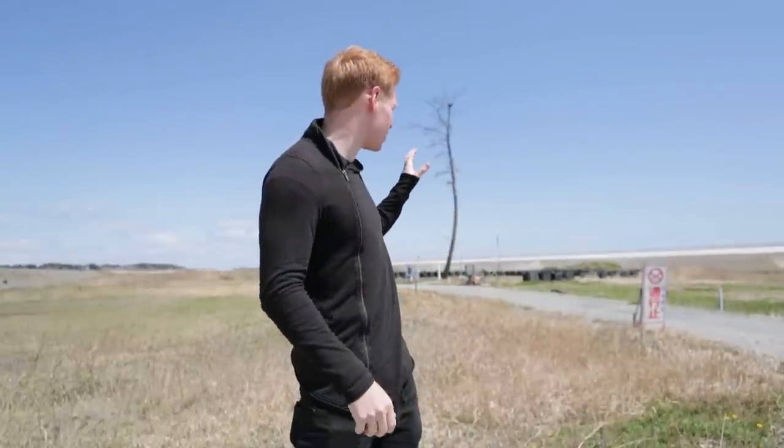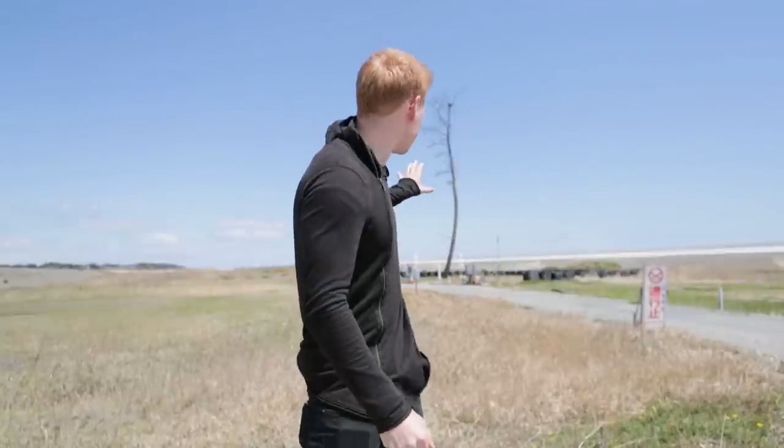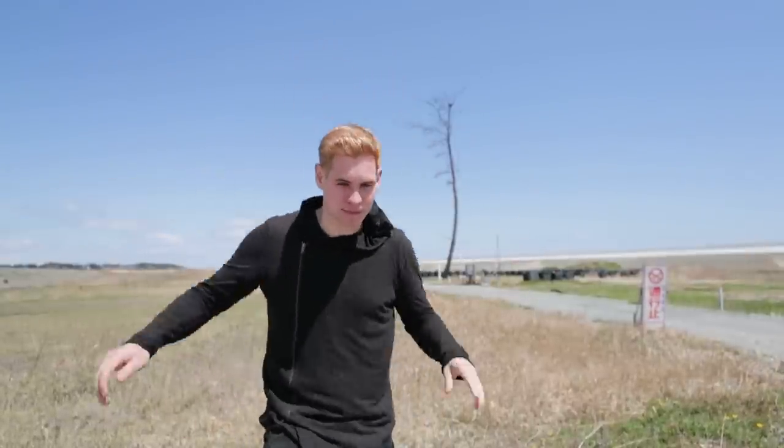Hey, what's up, you guys? Today we are in Fukushima. We've driven an hour and a half from Fukushima Station up north towards the actual 30 kilometer radioactive zone. This tree right here behind me is in a town called Minamisoma. It's one of the only trees that survived the tsunami. There used to be 5,000 homes here, and now it's pretty barren.